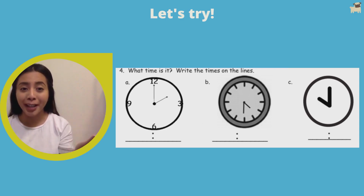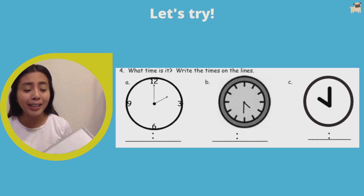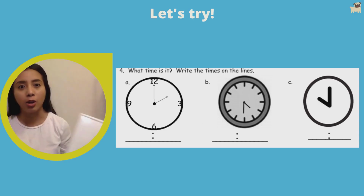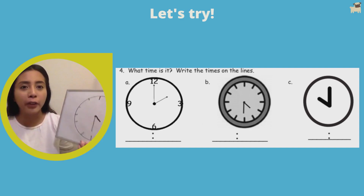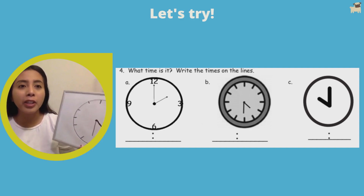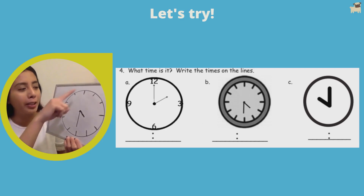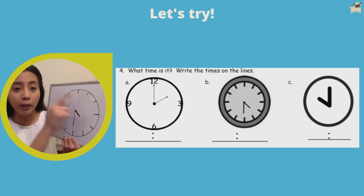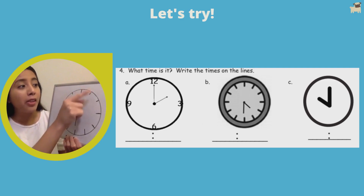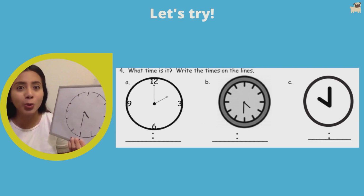Letter A shows us what time? 2 o'clock. Let's do letter B. This one is even trickier because it has no numbers written at all. But I see that there seems to be a lot of lines around this clock, and I'm thinking that these are the numbers that we would usually find on the clock. Do you remember how many numbers are on a clock? 12. So we would say that this is 12, and we look at the picture, and then we have 1, 2, 3, 4, 5, 6, 7, all the way back up to 12.